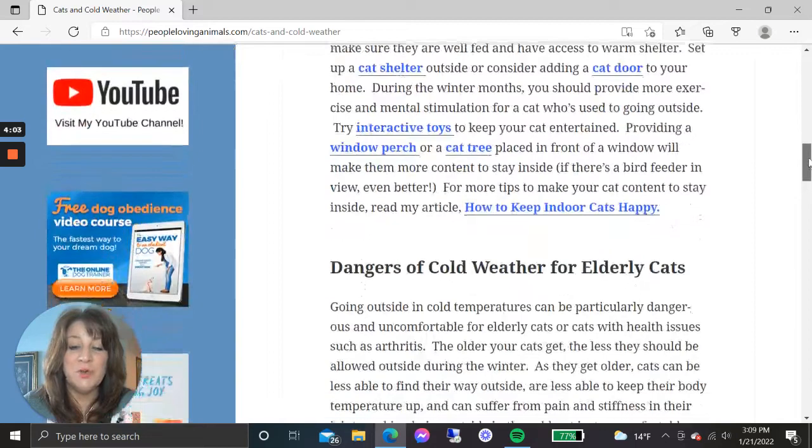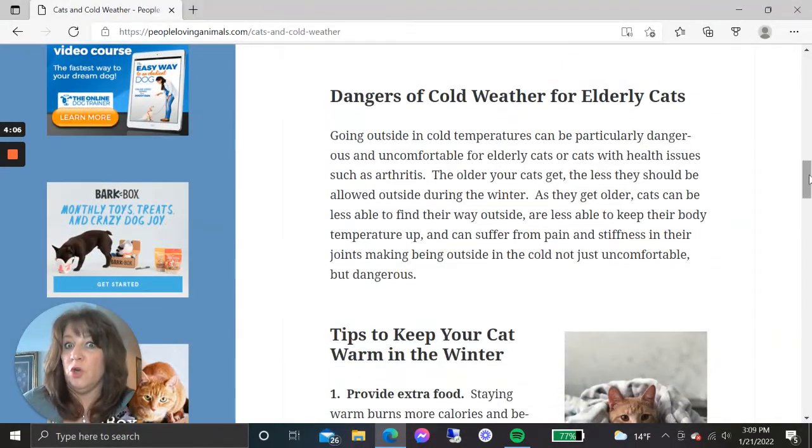All right, so that's what to do if you have a cat that is used to going outside and you've got to keep them in.